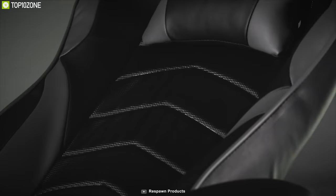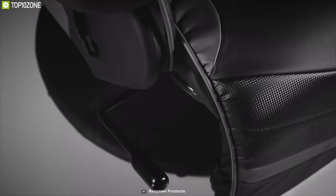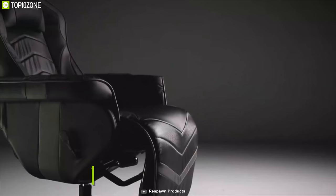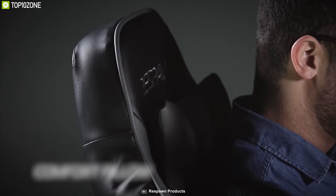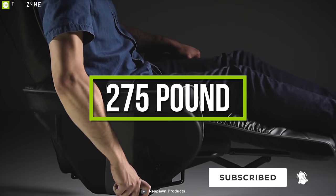Respawn by OFM has been the perfect seating solution for the console gamer who craves an extra level of comfort. The RSP900 gaming recliner helps you win while relaxing in style. This chair features segmented padding that provides all-day comfort while gaming and comes with a headrest pillow to keep your spine aligned. It can also handle a maximum payload of up to 275 pounds very easily.